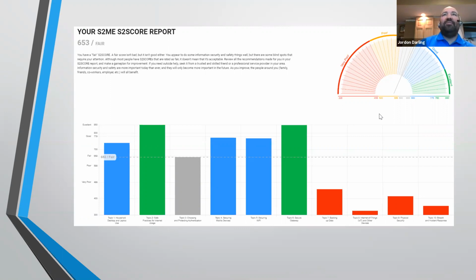So that being said, here's my S2Me score, and as you can see, I am fair, which is not good, but it's not bad either. But like I said earlier, I opted to be honest with myself. There are many areas that I am doing really good, because I have set my home up with a lot of business class items and things that I practice in my business. But some things I'm doing really bad on: backup and really securing my Internet of Things and physical security, and response. If I were to figure out that my home network was breached, what would I do?